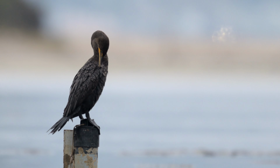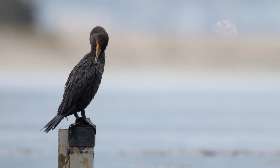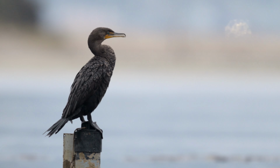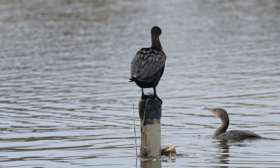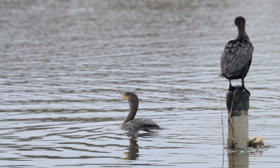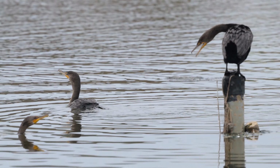The double-crested cormorant is the most widespread and common cormorant species in North America. Populations of these birds really suffered in the 1900s. In the 1920s, the cormorants were killed and generally disliked. It is thought they consumed too many fish.